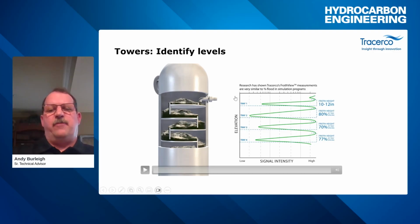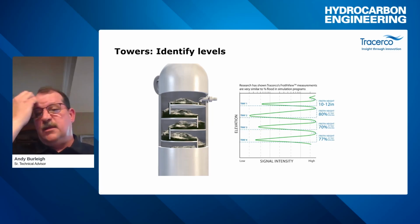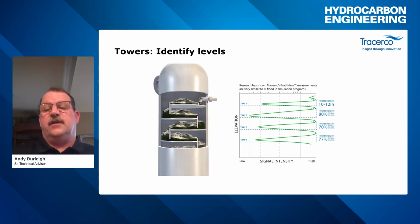Okay, so this is the type of output that you get from a gamma scan. We have a graph here. On our y-axis, or vertical axis, we have elevation. On our horizontal axis, or x-axis, we have radiation intensity or density. I won't go deep into the science behind this, but basically there are a few different variables that could affect how much radiation that detector sees.